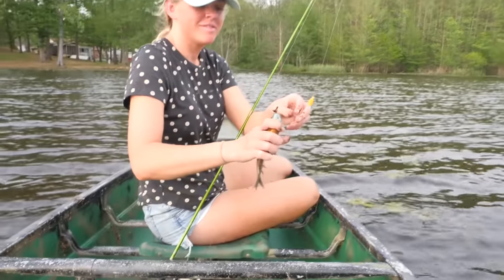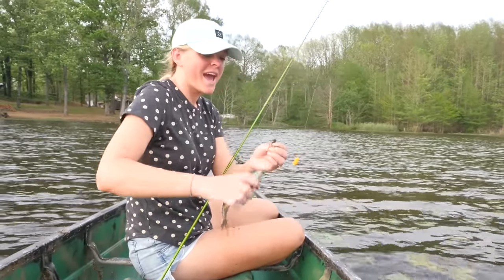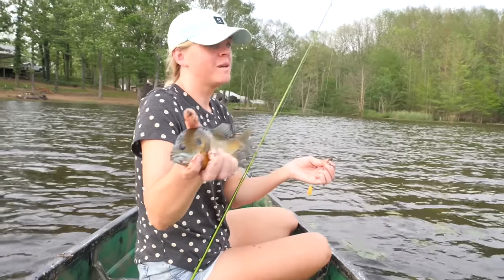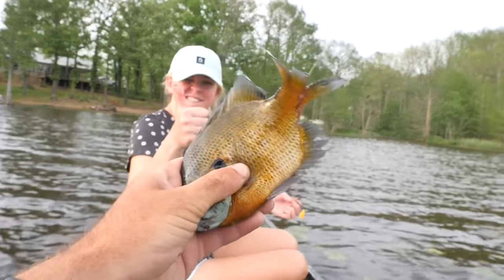And the action's been like this the whole time. We've just been having a blast catching these guys. Every cast. We're wearing them out. Yep. So let me take him, put him in the basket, and let's catch another one.